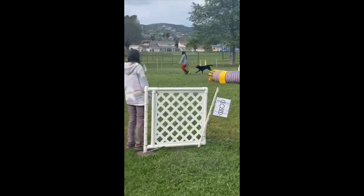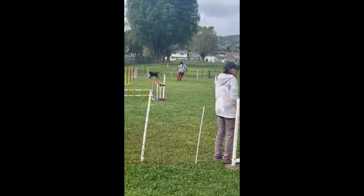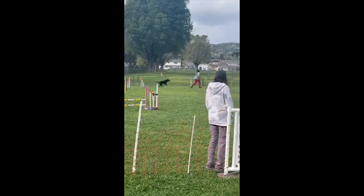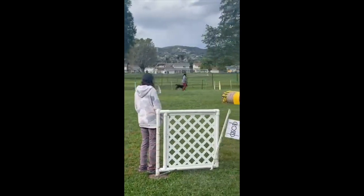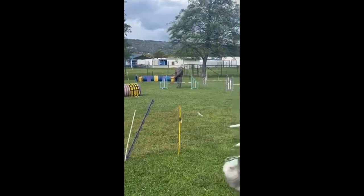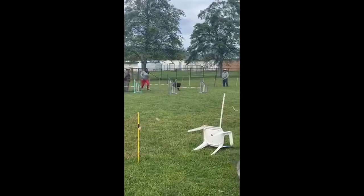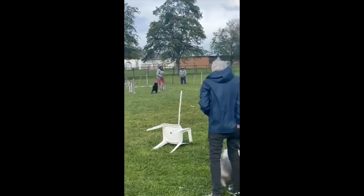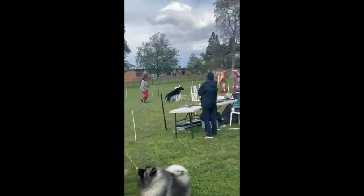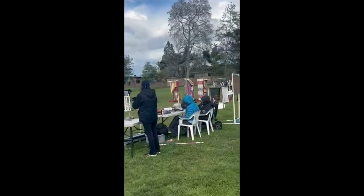Having him come back to her, she didn't have to go deep, so she didn't have to travel as much. That was really good. Super nice series there. He could see the jumps. She was very clear with her cues, saying them ahead of time, so he knew right where to drive. And if you looked at him, he didn't turn back. He didn't have to look and wait for any information. He knew right where to go. That was an excellent couple of obstacles there. Very, very good, and overall, a really good run.